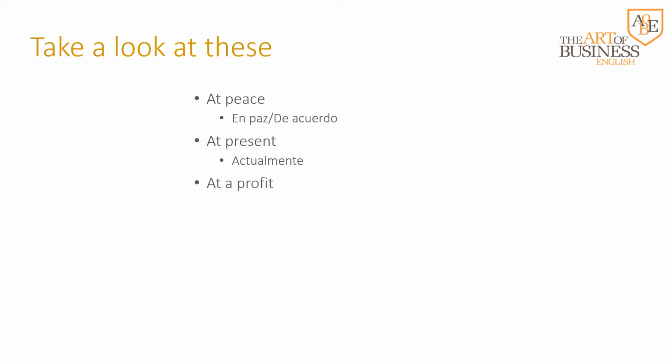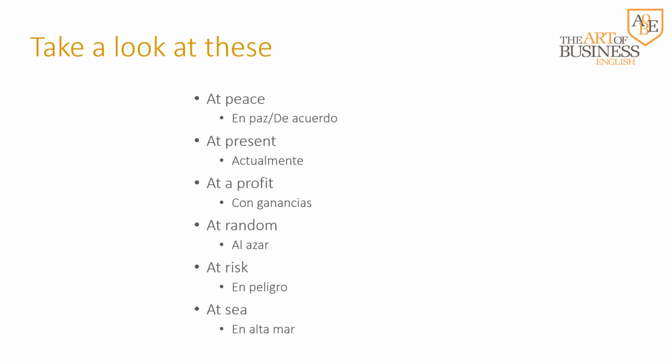Okay, at a profit, which is con ganancias. And another one is at random, which means al azar. And then you've got at risk, which is en peligro. And the next one is at sea, which means en alta mar.